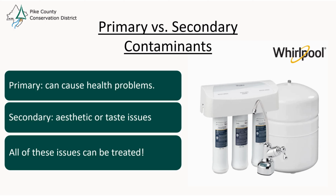So things like iron and hardness. If you have a very high salinity, you can start to taste that, things of that nature. And that's just the main division between the different types of contaminants. And those should be identified for you if you get your water tested and you get a test back.